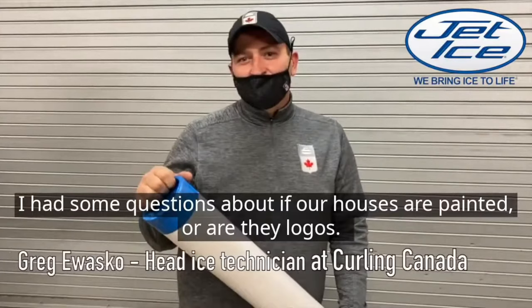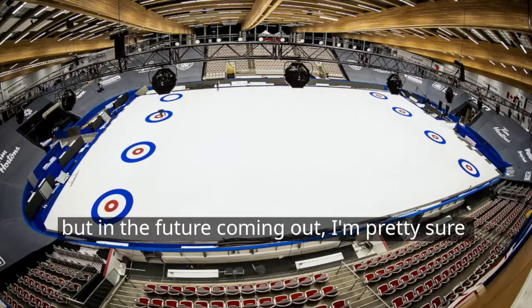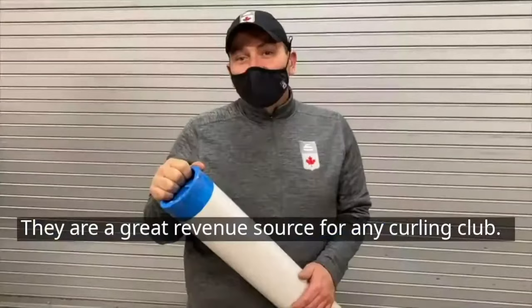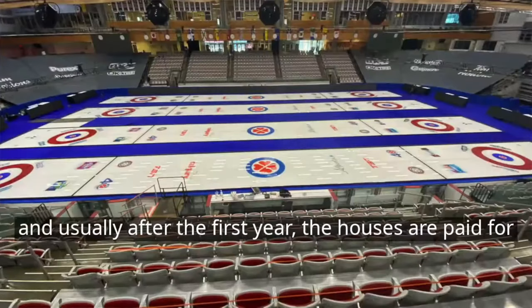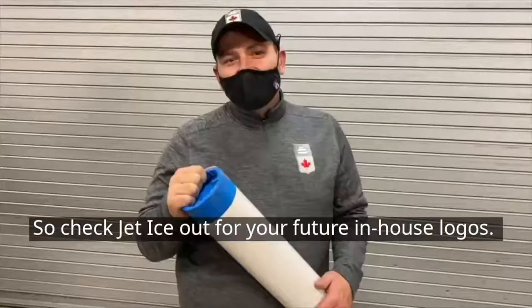If our houses are painted or are they logo. Our events are always painted houses, but in the future coming out, I'm pretty sure we're going to be going to all logo houses. They're a great revenue source for any curling club. You can get your advertisements on there. And usually after the first year, the houses are paid for. It's all free money for you. So hopefully check Jet Ice out for your future in-house logo.